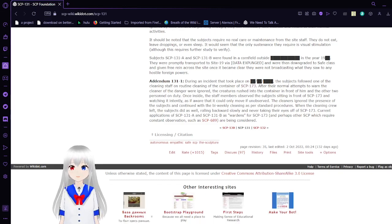Addendum 131-1. During an incident that took place on an unknown date, the subjects followed one of the cleaning staff on routine cleaning of the container of SCP-173. After their normal attempts to warn the cleaner of the danger were ignored, they just rushed into the container in front of him and the other two personnel on duty.